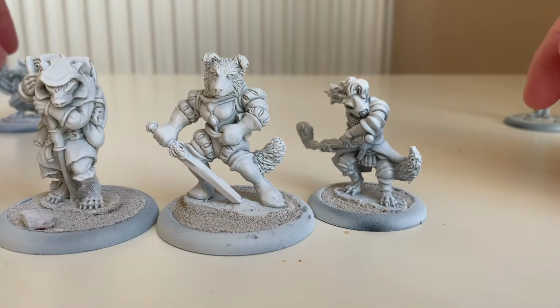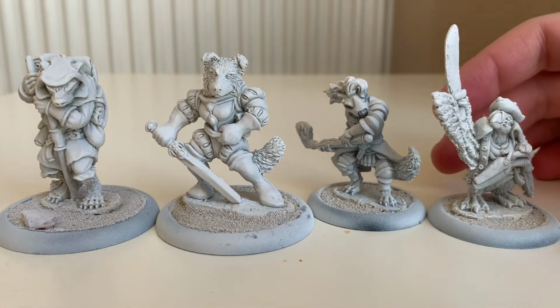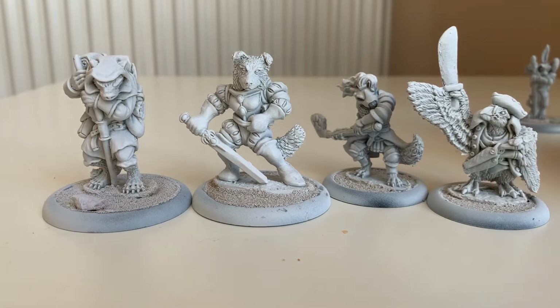Generally speaking, it's not like I'm wanting for Burrows and Badgers miniatures to paint. I've bought into the last couple of Kickstarters and not quite got round to painting them.